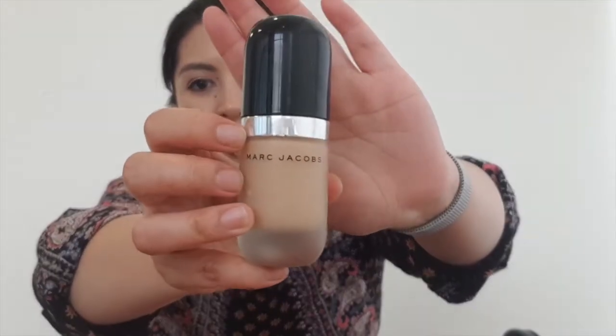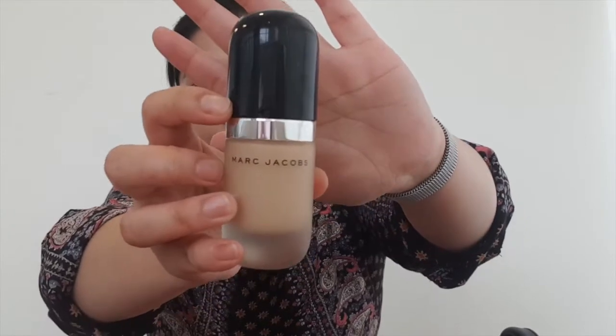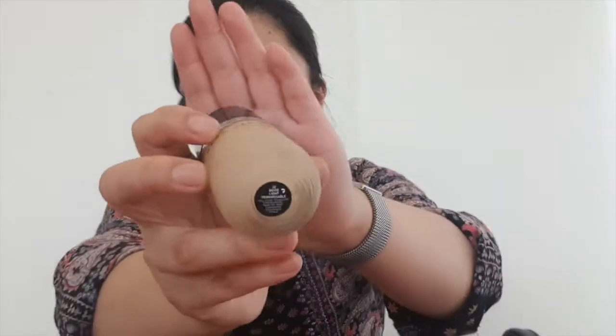See, now the one that I'm actually using right now is the Marc Jacobs foundation. This is the Marc Jacobs foundation, and I'm using the shade 32 or beige light, and this is how it looks like. Of course, I'm already wearing this one since this morning, so because of the perspiration, humidity, and everything like that, the effect of that one is, I think, gone.